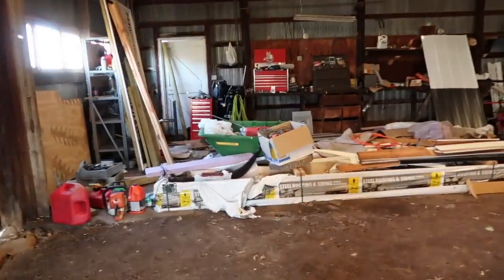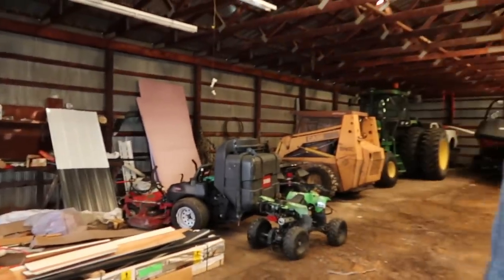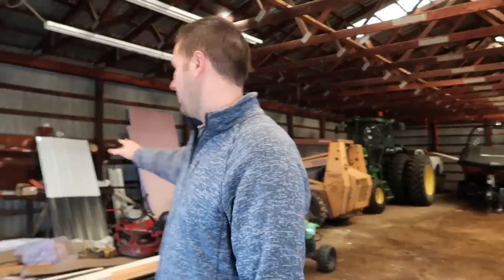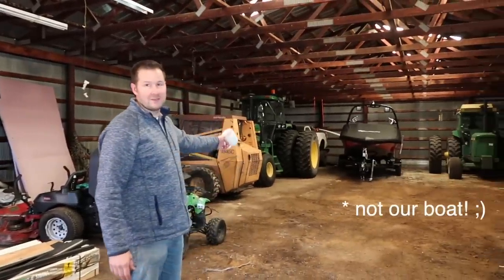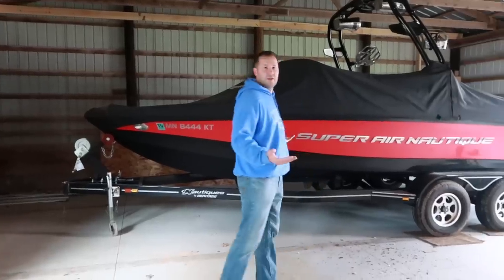So we got some construction remnants here. I have to clean all of this up by winter. This is just where I throw stuff during construction to keep it inside. This is kind of what I've done there. We got lawnmower, kids' 4-wheeler, big 4-wheeler, skid loader, tractors. Hey, the boat's back. Yep, the boat is back for the winter. Boat came back. It's out of the house and in here.